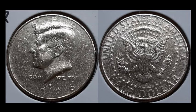And for all you roll hunters out there, if you come across these, pull them out. They're worth as much as the silver that you strive to look for in those boxes.